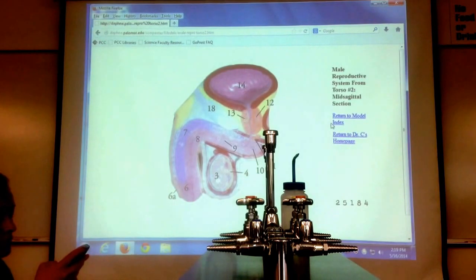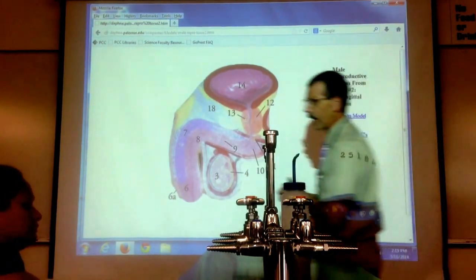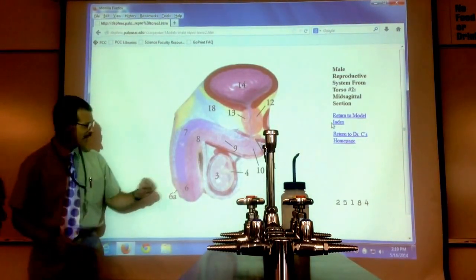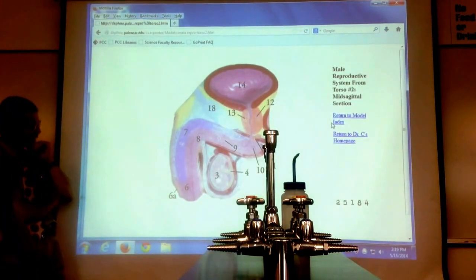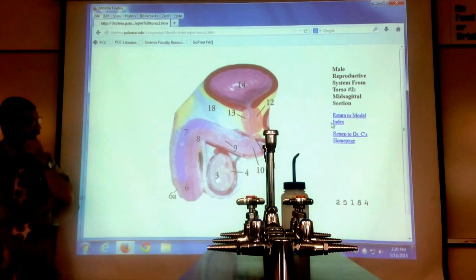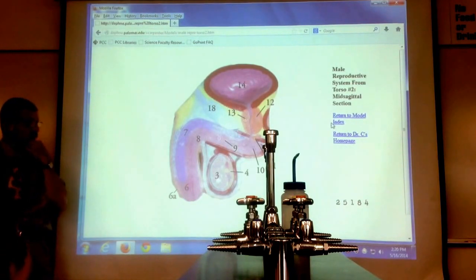Let's do the gross anatomy grossly first. Tell me number three. Number three is the testes. Number four is supposed to be this thing back behind us. Epididymis. Very good. How about number 12 and 13? Prostate. And number 11? Bulbourethral glands.